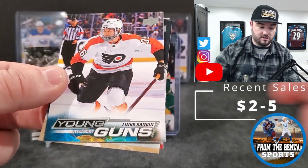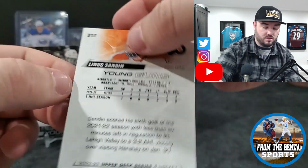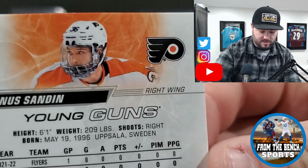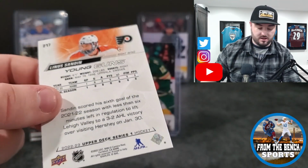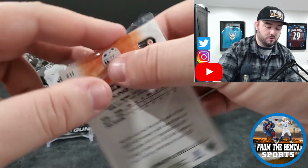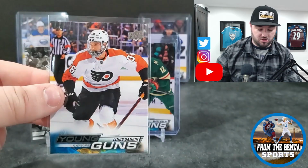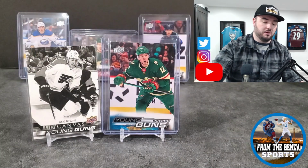Got the cage on. The old plastic cage. My brother rocked one of those when he played hockey back in the day. He played forward and he rocked the fancy plastic cage instead of the metal one.